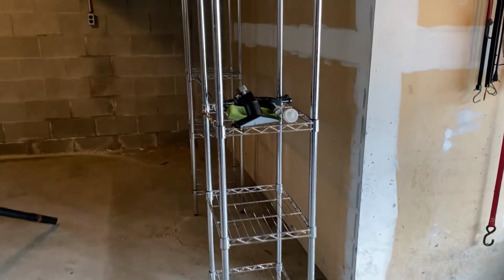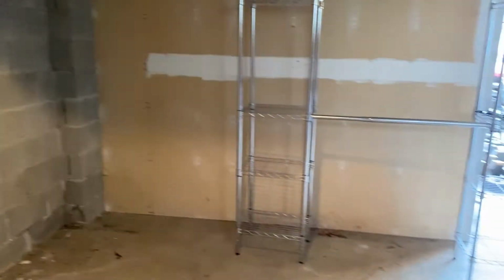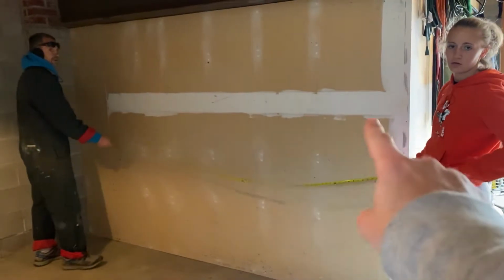As you can see here, it's pretty much completely cleared out. Now, we're gonna run a shop vac here, just get rid of all the spiders. This is crazy. We're also gonna put a big mirror here.